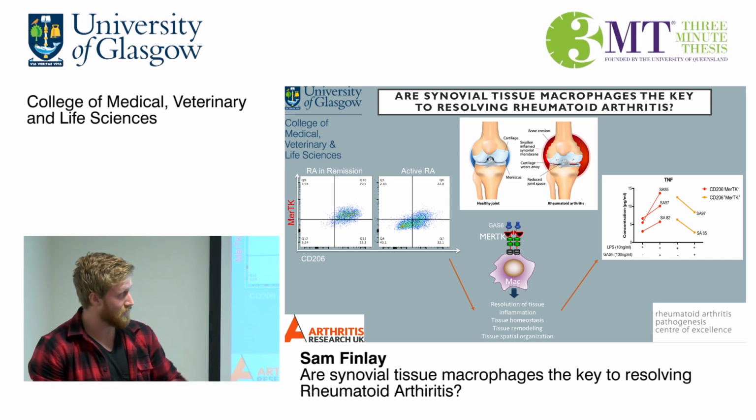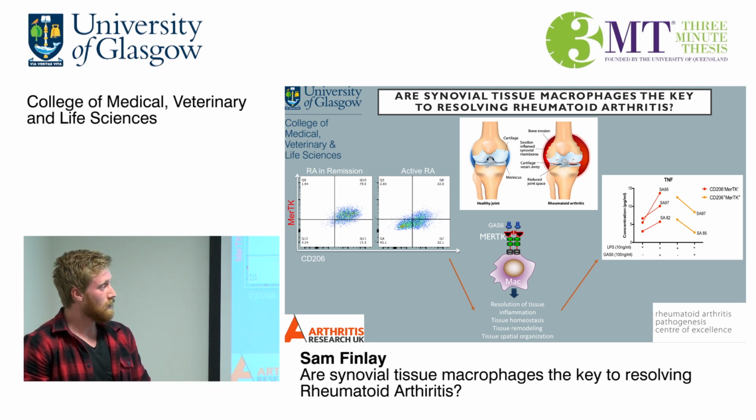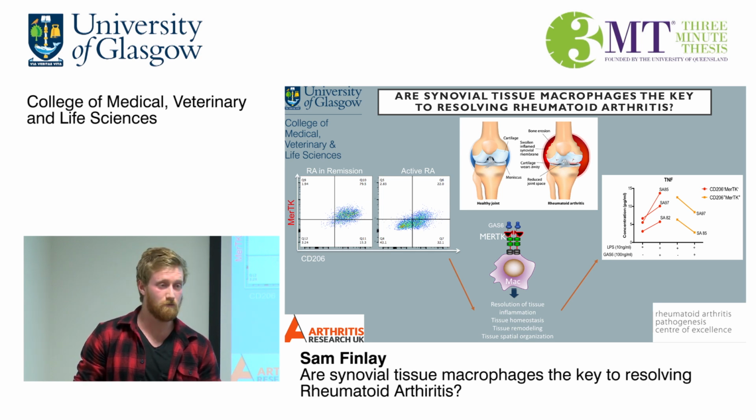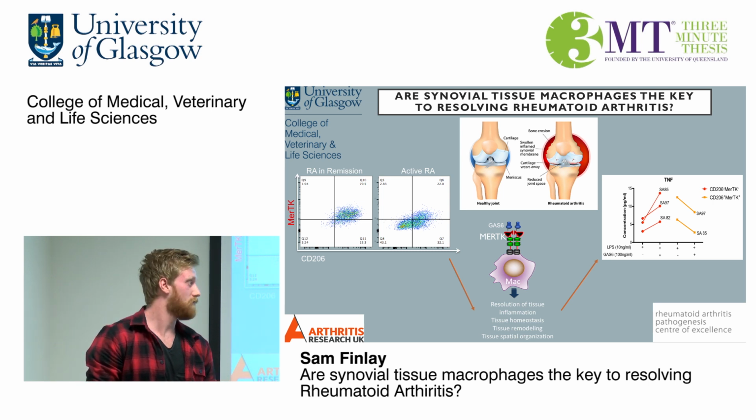But as you can see on the right-hand side, in this double positive population, whereas the vast majority of remission show, there's a marked reduction in pro-inflammatory cytokine production. Now, this could be a key step to investigating how these cells react to this bridging agent, and whether this is key to the resolution of inflammation and overall tissue homeostasis and a better quality of life for patients.